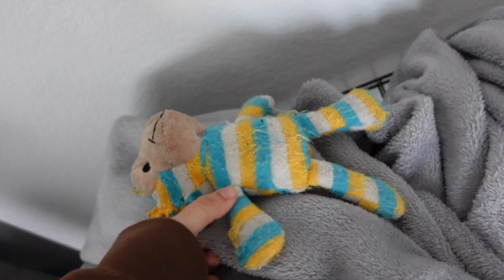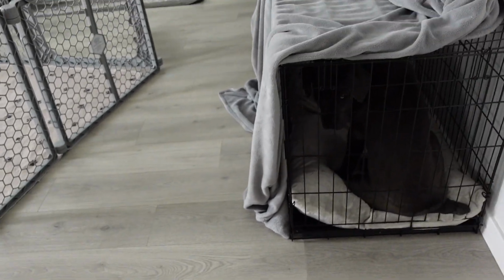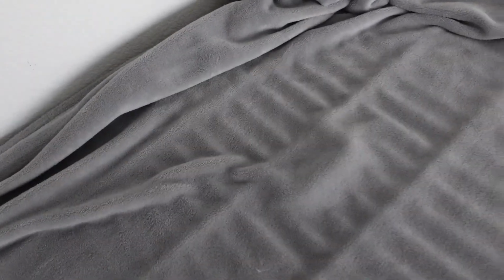We used to keep this in there with her, but as you can see, she's kind of destroyed it, so that's not going in the cage right now. But after that, I will cover the side up with a blanket along with the top, so she still gets airflow through here, but she doesn't see all the light that comes in through our sliding glass door because it's daytime. And so we just cover her cage up like that.